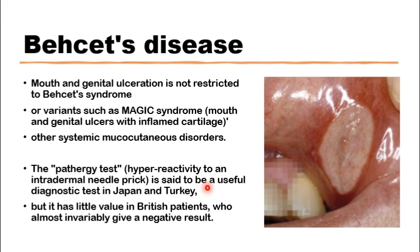It was tried in several places, including Turkey and Japan, and was found useful, but apparently the British patients almost invariably give a negative result to the intradermal needle prick test.